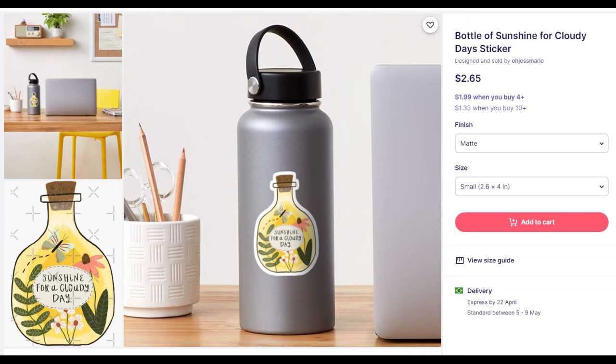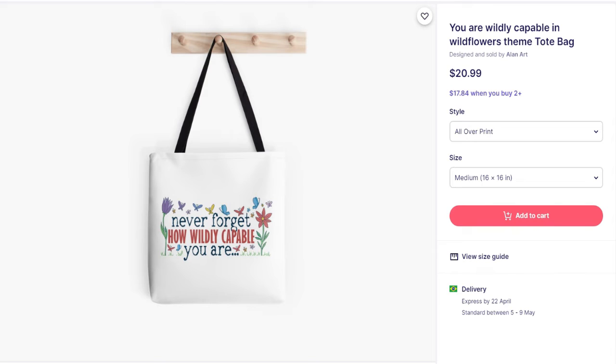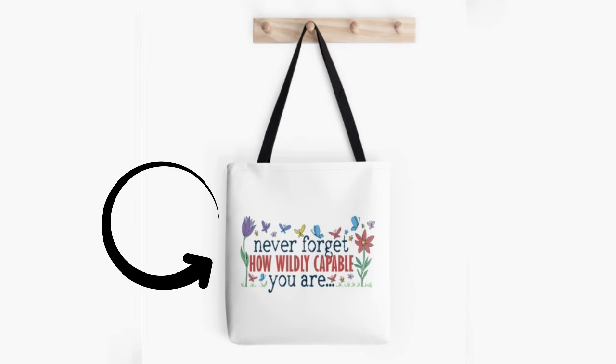Now that you've learned about this trend, how about putting it into practice? Create designs for Redbubble using this beautiful design style.